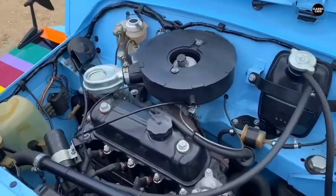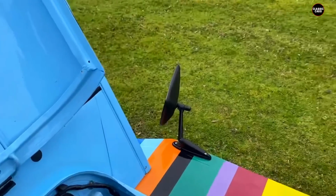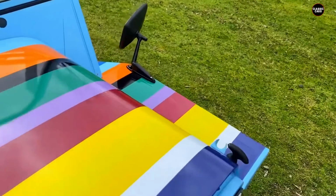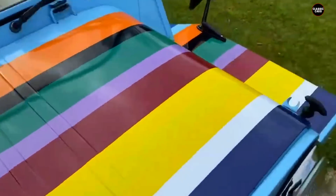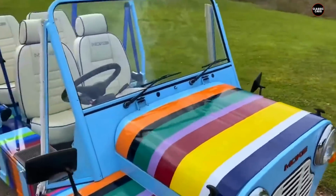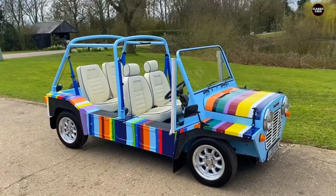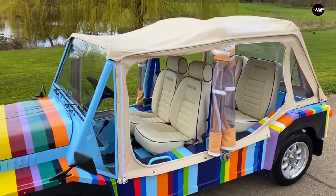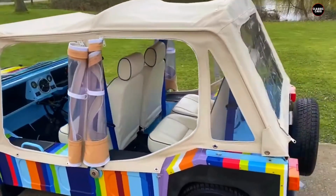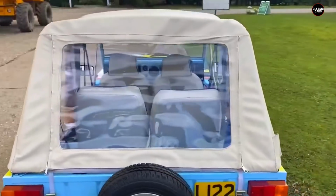It may not have been a serious off-roader, but it wasn't trying to be. It was a car that was meant to be enjoyed, one that prioritized enjoyment over speed, performance, and practicality. Today, the Mini Moke continues to be celebrated as one of the most fun and memorable vehicles ever made. Whether you see it as a toy car for adults, a piece of beach resort nostalgia, or just a quirky classic, the Moke remains a testament to a time when cars were made to make you smile, not just get you from point A to point B. It was goofy, yes, but that's exactly what made it so charming.